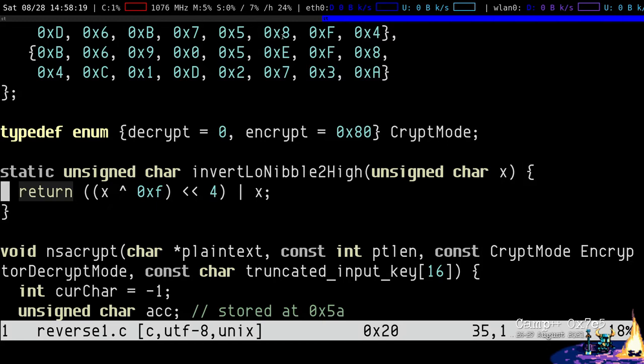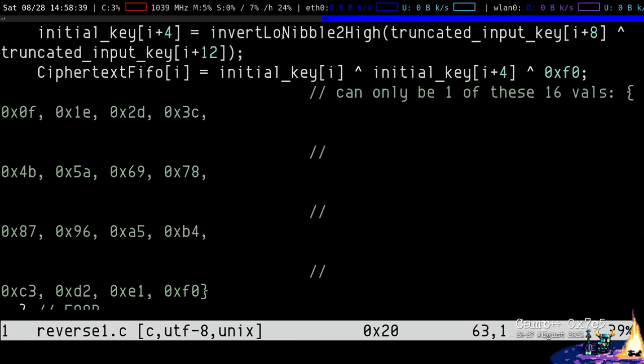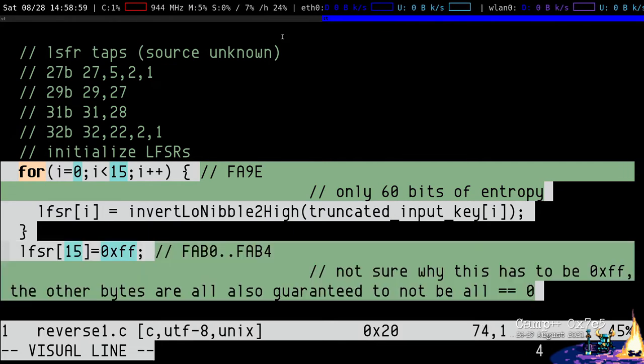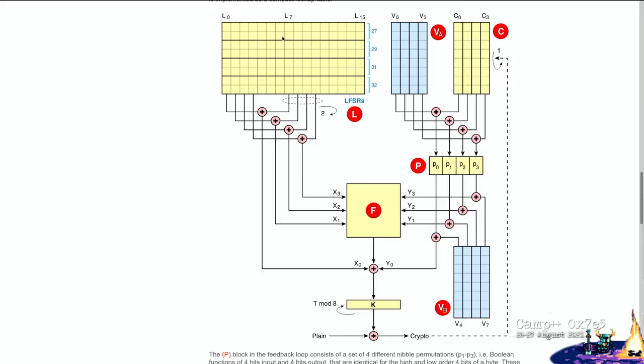And I can show you in code. This is already my reverse engineered code, and it's also cleaned up. It doesn't directly map anymore to the code from the ROM, because that had all kinds of strange indexing and looping, doing a lot of stuff. So the initialization of the LFSR is really this: you take the 16 nibbles, invert them low to high, and then set them to the appropriate byte of the LFSR. The last one you set fixed to 0FF. So the LFSR directly depends on 60 bits that come from your encryption key. Not 64, because the last one is set to FF.